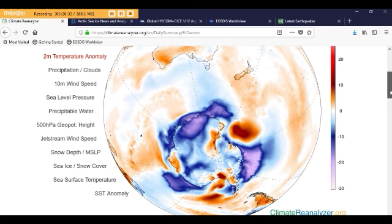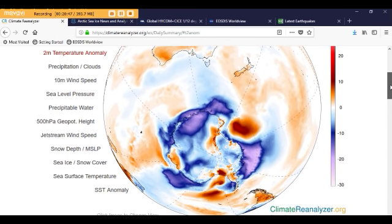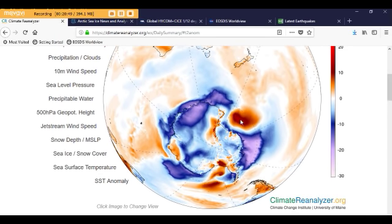And then here's the southern view, and Australia is looking better, but it's still warmer on the southwest and southern part, and New Zealand is still warmer. And in the Antarctic, we've got a part, now to orient ourselves.